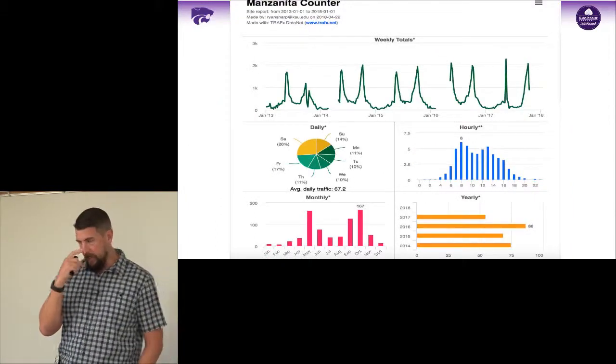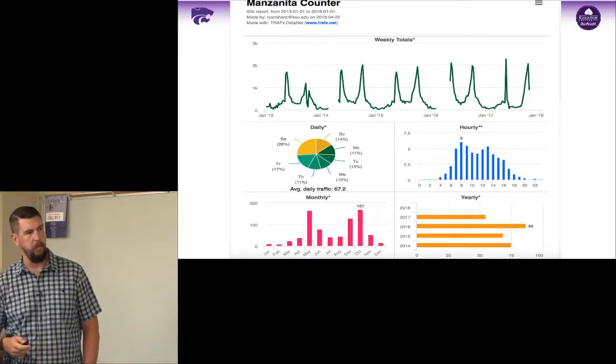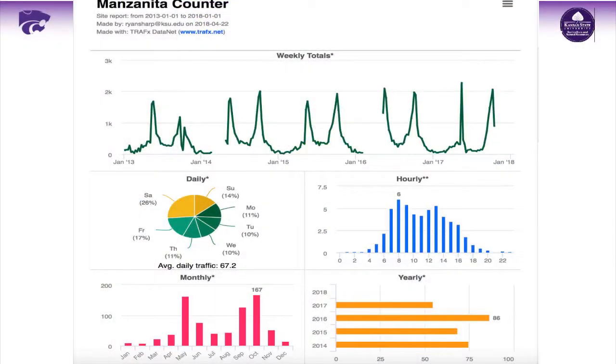So Grand Canyon shows us some decent spikes which correlate with some major events. If you look at this monthly total down here, every time somebody walks by, it generates a point and then it creates these graphs. In May, you can see we have a big spike, and this is at one counter. There's like 8 or 9 counters that we have out. But there's a spike in May, and there's a spike in October.